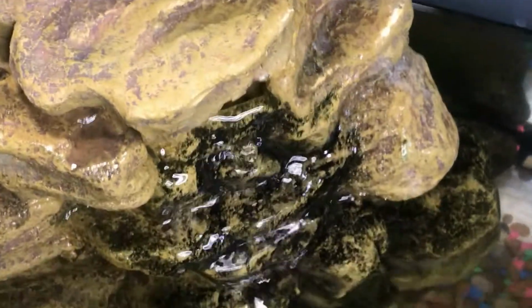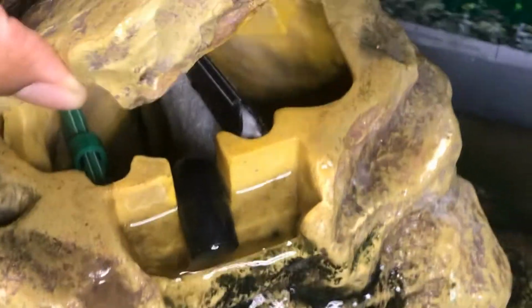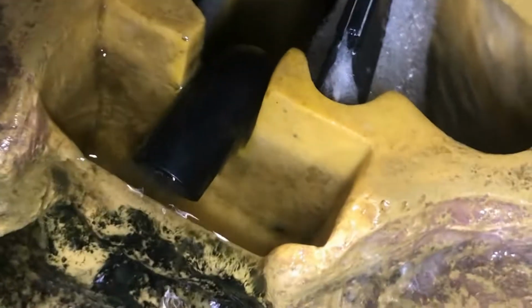Another very big must-have is a filter. Filters clean the water so you won't have to change out the water every single day. Depending on the size of your tank, you're going to need a very big filter. I have this very strong fountain filter that helps me cycle my giant tank.